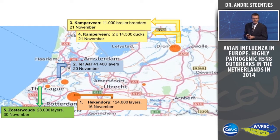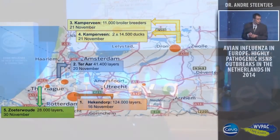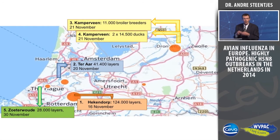The second one, a few days later, was also shocking, also layers. And then the third one and the fourth one in Kamperveen were very near to each other. You can argue about which one was the first. We have the feeling, and it seems logical, that it were the ducks, because ducks don't show severe symptoms. It's hard to see that avian flu is happening in ducks. And possibly the broiler breeders that were seen first with problems were infected from the neighborhood of the ducks. And then there was a 5th case in the west, very near The Hague in Zoeterwoude, also layers. And all these farms kept their poultry inside. Okay, one of them had a period where they were outside, but they were already brought in before the outbreaks started.